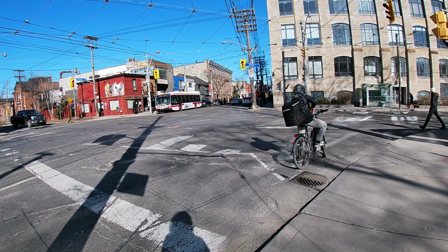I like this old building. It's like an old apartment building. But then there's ground floor apartments. Sorry about that, folks. Okay.